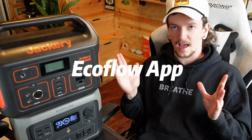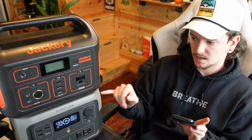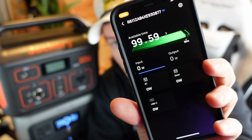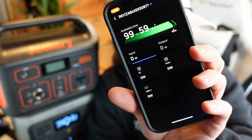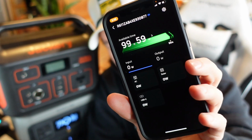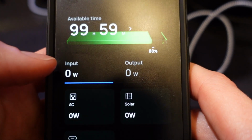So now let's talk about EcoFlow's app. And this is why I like EcoFlow a little bit better, because they have their own app. Everything that I showed you on this display right here, you can connect this portable power station to an app. Within the app, it shows you exactly what you see on the display. It shows how many hours or minutes it has left to last, depending on what you plug in. Or vice versa, if you plug it in the wall or solar panels, it shows you exactly how long it's going to take before it's 100%.